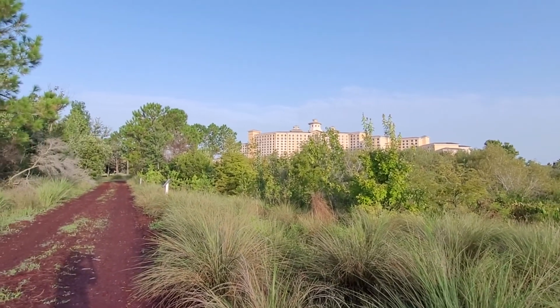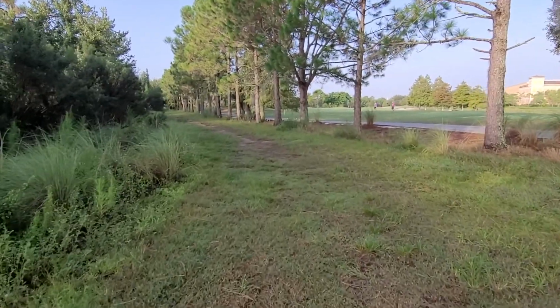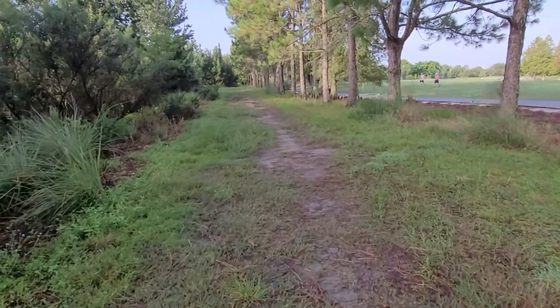All right, well, let's go and finish this walk up. Some golfers out this morning. And you can see the path over here in the grass, versus the paved golfer's path that you don't want to walk on. Of course, right after I say stay off the path, I see someone coming at me with rollerblades, and then I see people walking in the other direction.